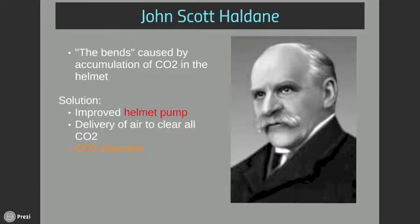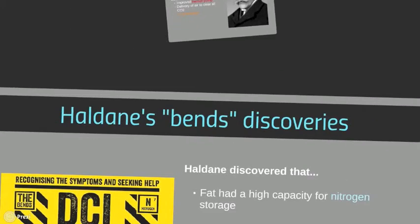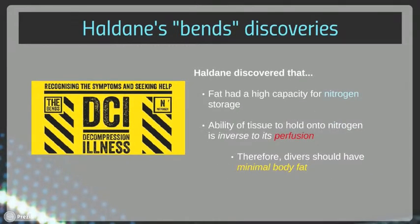To address these problems, Haldane improved the pump and created rules for delivery of air to remove all carbon dioxide in the helmet in different situations during the dive. For example, at great depths, he devised a method of absorbing CO2 to eliminate its accumulation. Haldane discovered three principles that furthered our understanding of the bends.